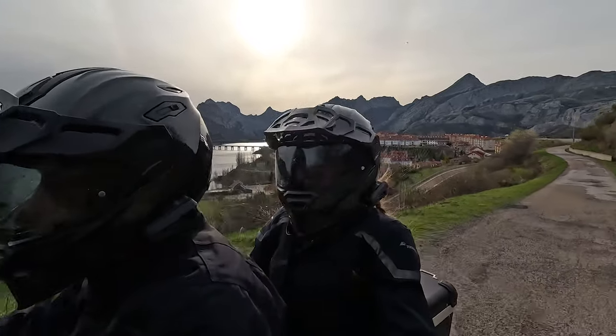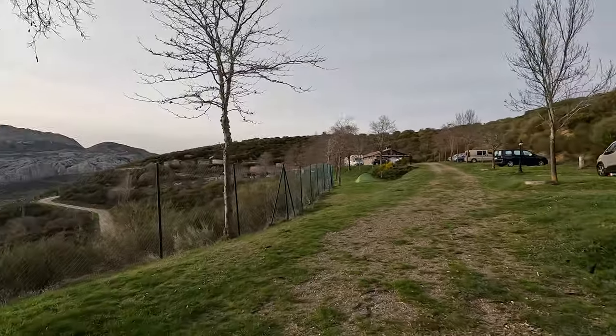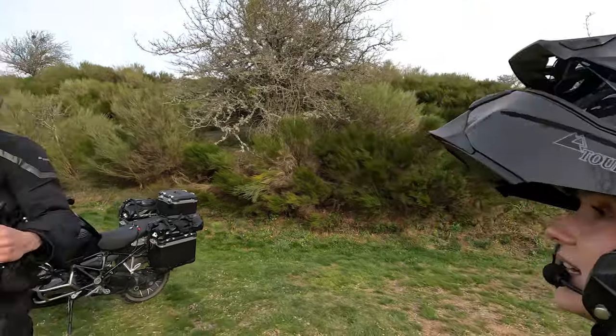That's good. This is a great spot, Em. €23, two people, bike and a camping spot. Look at these views! Oh my goodness. All right, let's get the tent up. Get set up.